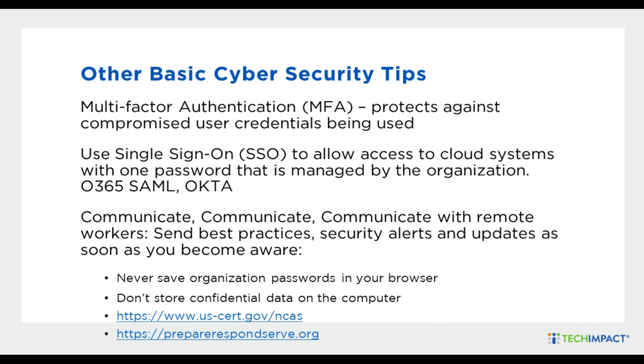And the last one here is communicate, communicate, communicate. It's very important for you to keep in communication with your remote workers. And of course, we're not talking about the social or the workplace reason for that. On this webinar, we're strictly talking about the security reason for that. It's very important for us to make sure that we're sending information out to our staff to say, here's the latest scam that we found out about. Please don't click on this link. Sending security alerts, etc.